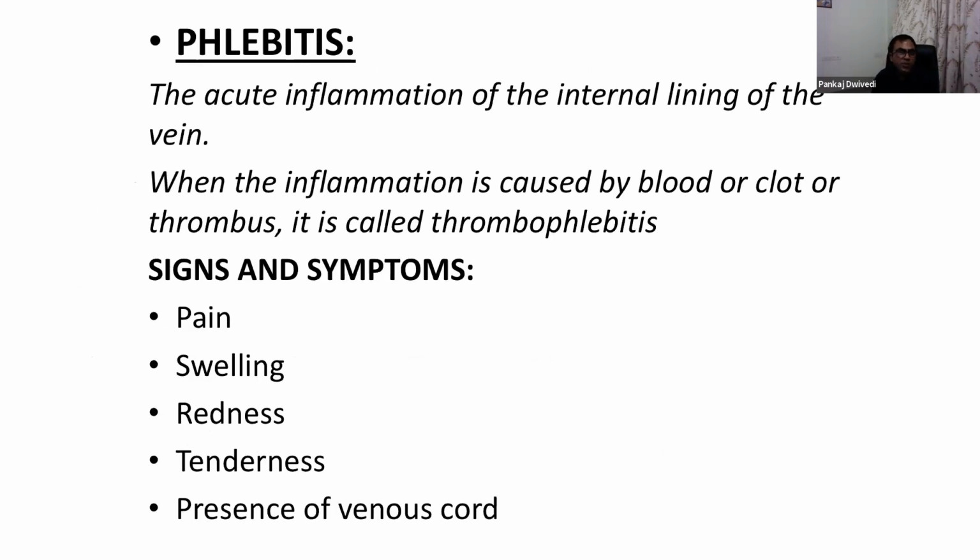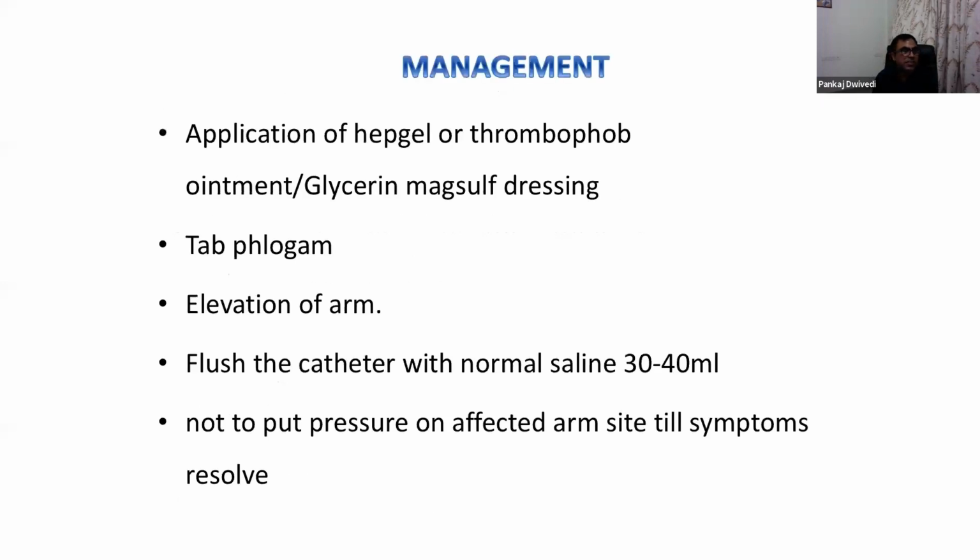The phlebitis, this is very common in our day-to-day practice, is acute inflammation of the internal lining of the vein. When the inflammation is caused by a blood clot, it is called thrombophlebitis: pain, swelling, redness, tenderness, presence of a venous cord. These are common signs when drug extravasation is there. So you have to be cautious about what chemical is causing this phlebitis. How we manage: application of heparin gel or Thrombophob ointment, glycerin magnesium sulfate dressing, tablet Flogam, elevation of the arm, flush the catheter with normal saline, and not putting pressure on the affected arm till the symptoms resolve.